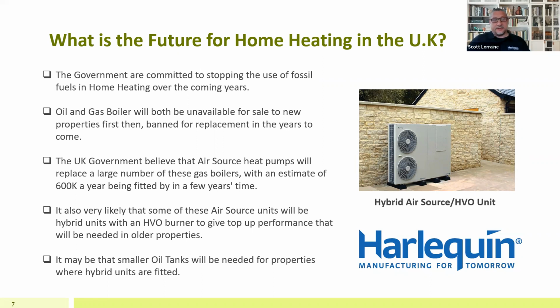National Grid have also stated that 25% of the entire rural network would be overloaded, even when they've performed an upgrade to over 70% of the transformers, on a cold winter's day if we saw the use of heat pumps in all of these properties. So it's fair to say the government's thoughts about using air source heat pumps are possibly a tad more optimistic than mine personally, and in the view of a good few colleagues in the rural heating industry.